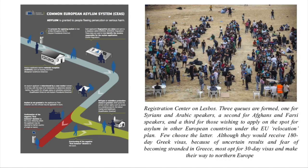So in Greece, typically a refugee must join one of three lines. Or that was more or less the norm until very recently. One line was for Arabic speakers, which was primarily Syrians, Iraqis. Another line was for Afghans and Farsi speakers, people speaking a Farsi-related language, and there were translators and so on in place. And then, of course, the third line was for folks who were encouraged to apply for longer visas. The option has been for 30-day visas or 180-day visas. The vast majority sought the 30-day visa because their intention was to continue on to Northern European countries.